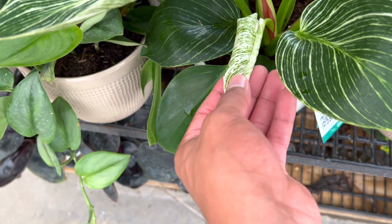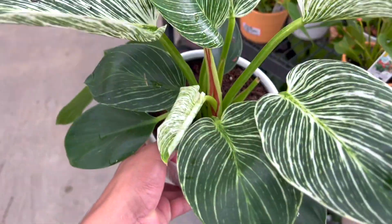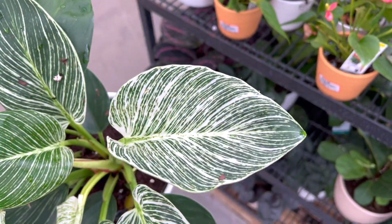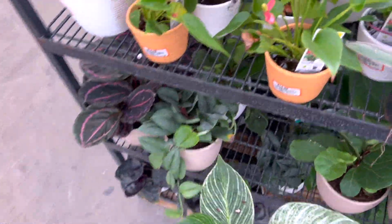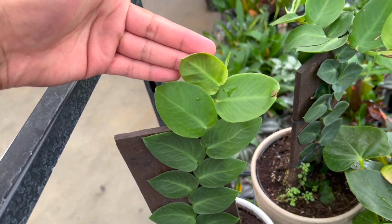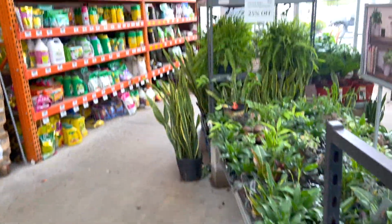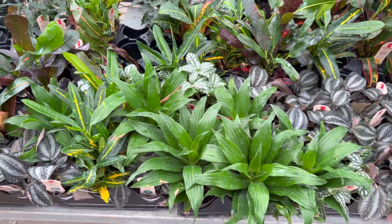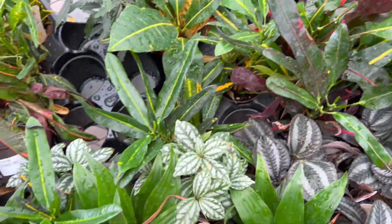Well, I might be going to two big boxes because I was gonna go to Lowe's as well and film. Looks really good. Look at these Schefflera. They're 20. We got some aluminum. This one looks really good. This one too.